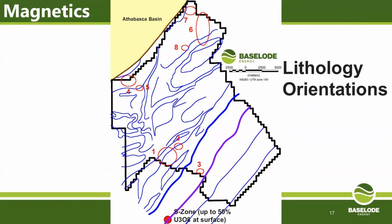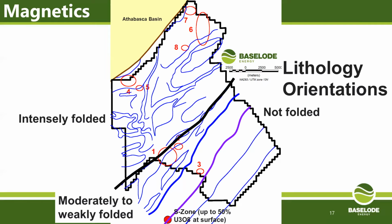Once you take off the magnetics and you start looking at the lines that were just drawn, you can see different areas of shapes. You can see a thick black line that really separates two structural styles going on at Hook. You've got an intensely folded area to the northwest. Between the black line and that blue line is a moderately to weakly folded area. You can start to see these little folds show up. And then beyond to the southeast of that blue line, you're seeing these rocks that are completely linear, not folded really. If they're folded, they're very isoclinal. So that means up and down pretty well.